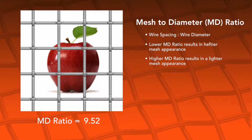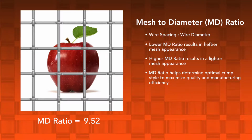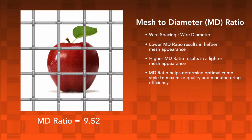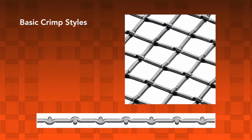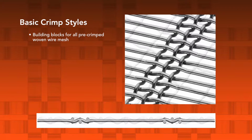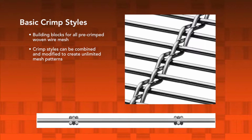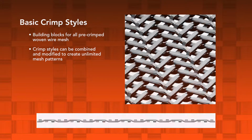For woven wire mesh manufacturers, MD ratio is calculated to help determine the optimal wire crimp style to use to maximize both quality and manufacturing efficiency. Now let's explore some crimp styles that are used to create woven wire mesh. These crimp styles are the basic building blocks for manufacturing every pre-crimped woven wire mesh product. Crimp styles can be combined and modified in myriad ways to produce endless varieties of geometries and textures.